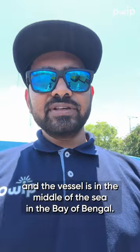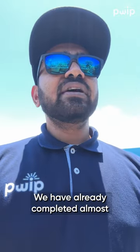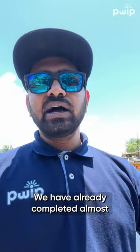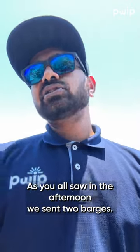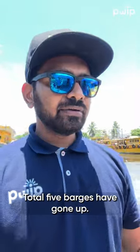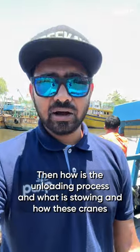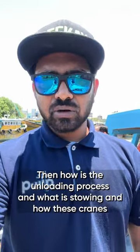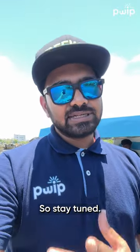The vessel is in the middle of the sea in the Bay of Bengal, and right now the unloading process has already started, and we have already completed almost getting the barges filled. Last night we sent 3 more barges, and as you all saw, in the afternoon we sent 2 barges. So totally 5 barges have gone. We are going towards the vessel, and then we'll show you how the unloading process works, what stowing is, and how these cranes pick up these bags through the sling. So stay tuned.